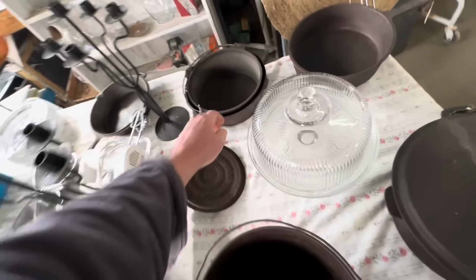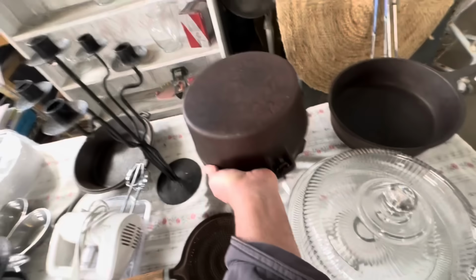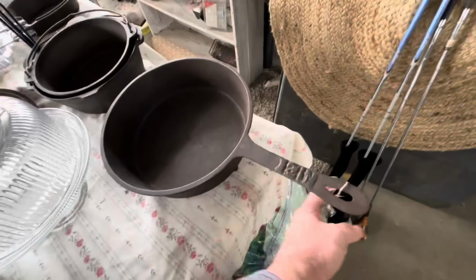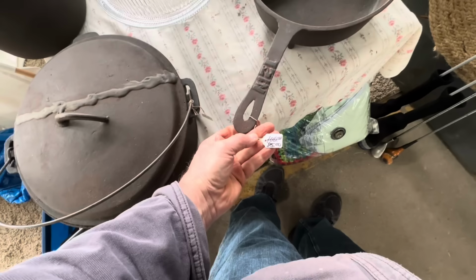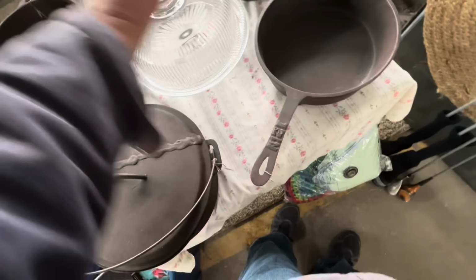Well, we cleaned them up. And the ghost going all of them too. I like that one. That's pretty cool. Pardon? I like that's a pretty cool one there with the legs on it. I like that one and the big one. Yep, that Griswold, pretty stuff.